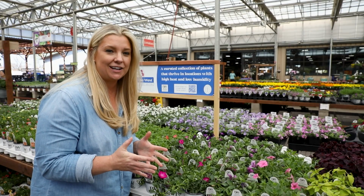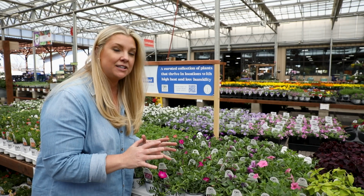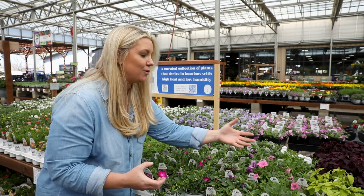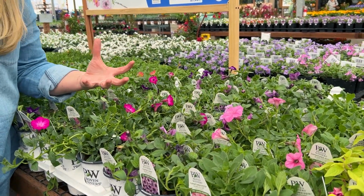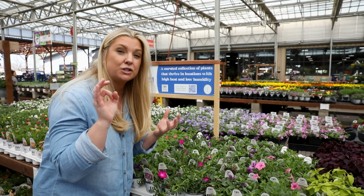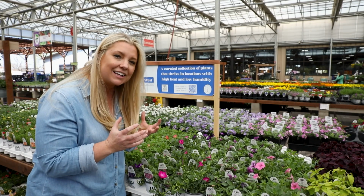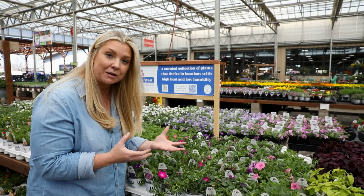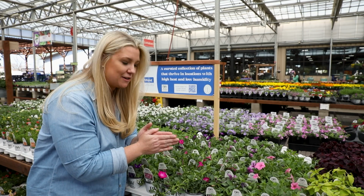So like I was saying, Proven Winners has different varieties of Supertunias. Not only different colors, but also different sizes, I would say. So Supertunia Vista Bubblegum, what I was telling you before, is gonna be the biggest, the most prolific. Then we have Supertunia Mini Vista, which are very prolific, but they're smaller blooms. And then finally, we have the classic Supertunia, which is gonna be super prolific as well as compared to other petunias, but they're just not as big as the Supertunia Vistas.